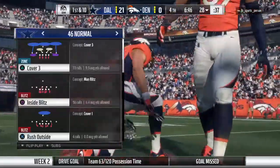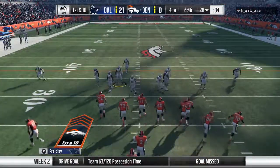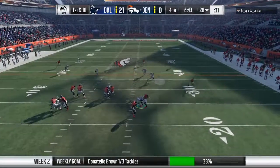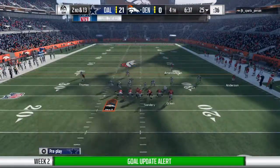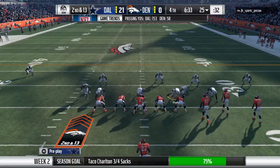And the Broncos take over. First down and 10. The defensive line disperses a little bit here, maybe expecting a pass. On play action, they'll throw. And the Cowboys pressure gets there this time for the sack. The rookie from Michigan, Taco Charlton. And it'll bring up a 2nd and 13.